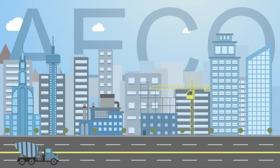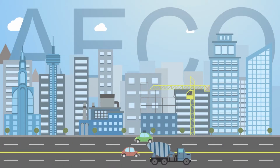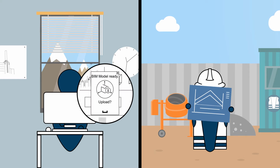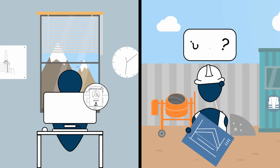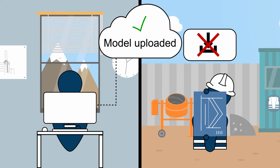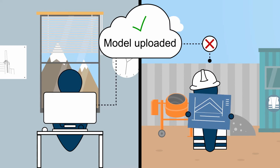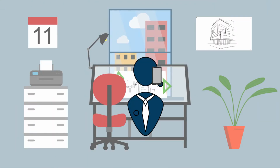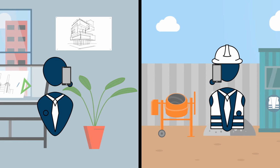The architecture, engineering, construction and operation sector has historically been affected by low productivity due mainly to the following factors: the existence of different sources of information, a poor understanding of it, its difficulty of access, and a lack of coincidence between documentation and geometry. In conclusion, it happens what we could call the broken telephone effect.